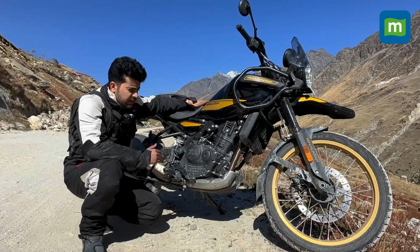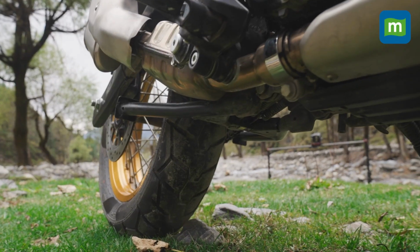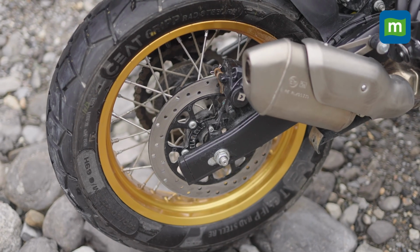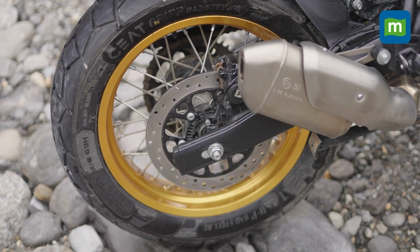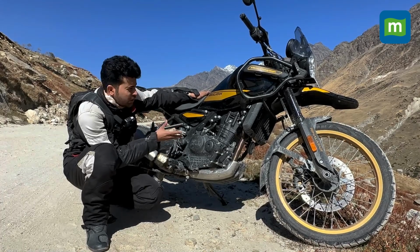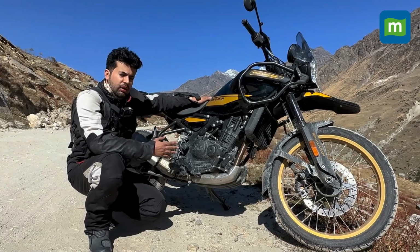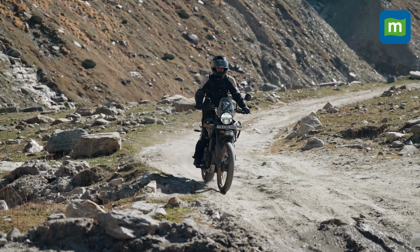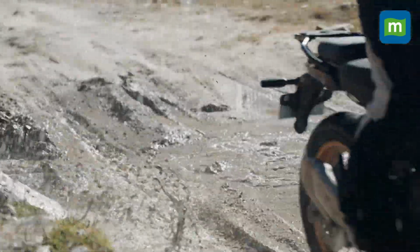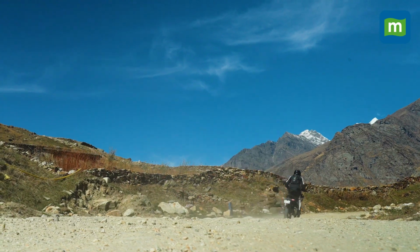Now, of course, this is more off-road friendly than the previous one. It's a little taller. As a result, the ground clearance has gone up by 20 millimeters, and that makes a huge difference on terrain like these, which is specifically what the Himalayan was designed for. You also get a liquid-cooled engine, and as a result, performance is a little more consistent across varying temperatures, especially extreme heat. There's no heating issue. It's also a little more refined, it's smoother, the engine noise is a little more refined.